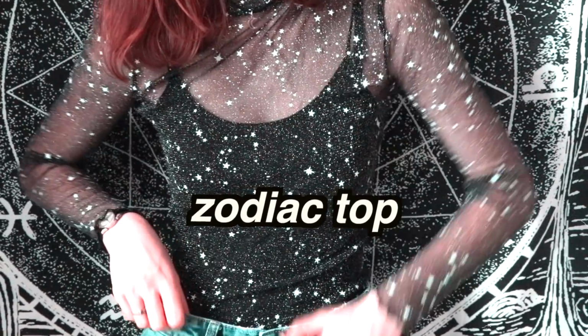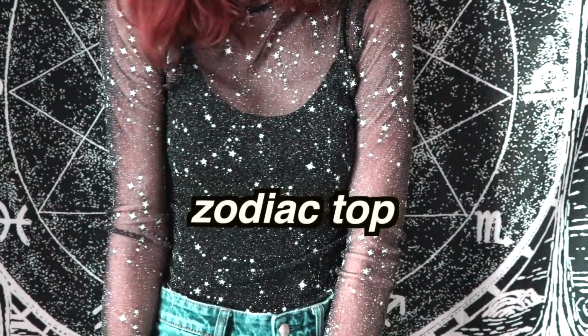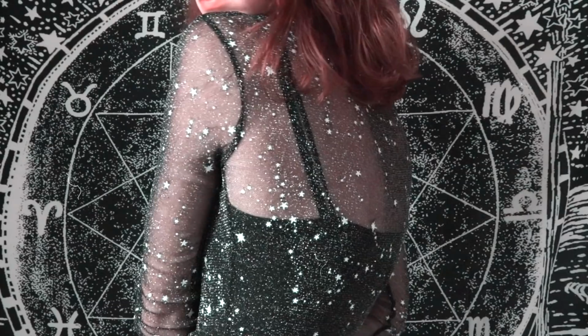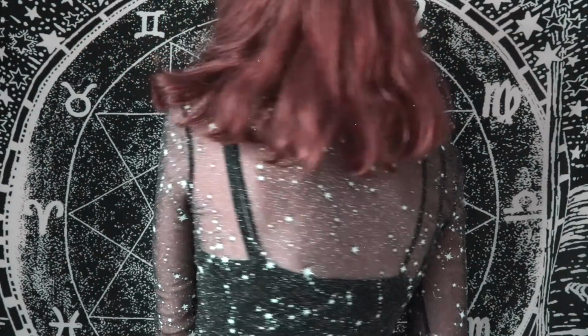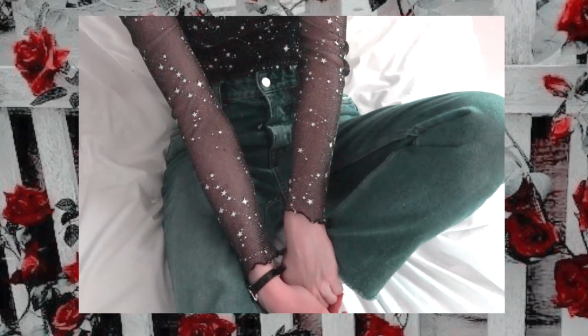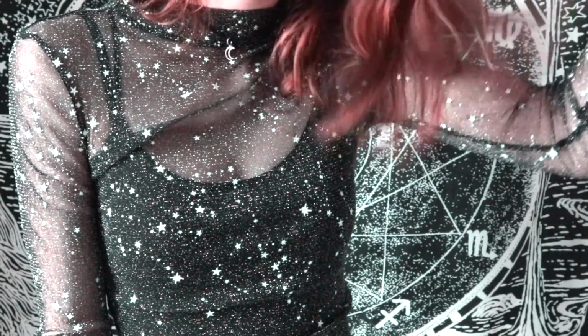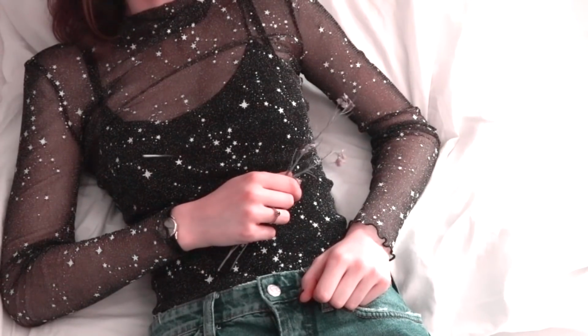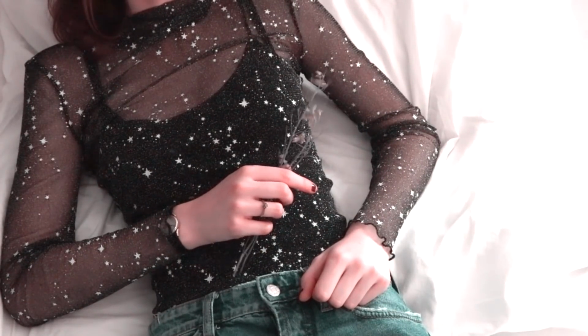Next we have a clothing favorite. I've been owning this top since December 2017 and for some reason I don't wear it a lot, but recently I started wearing it again and I fell in love with this top. It's so cute. It has all the zodiac signs on it and as you know, that's like my style. I love zodiac signs, I love stars and moons and everything related.